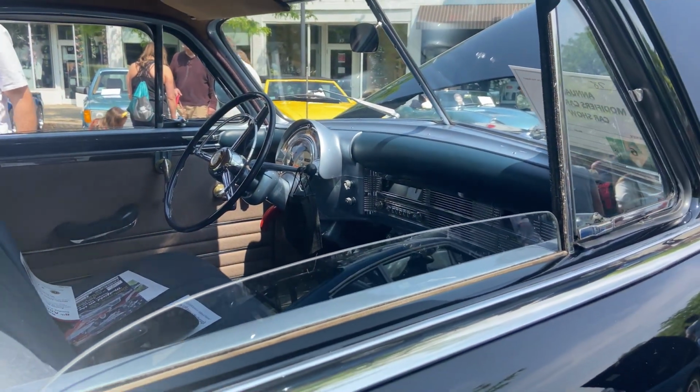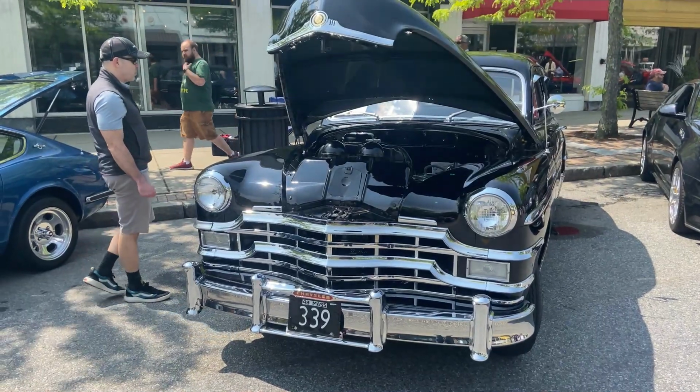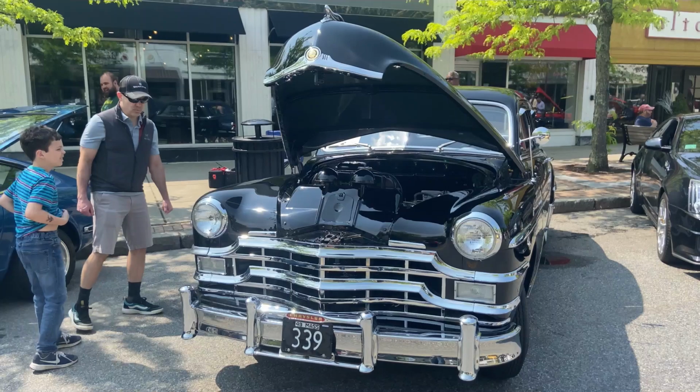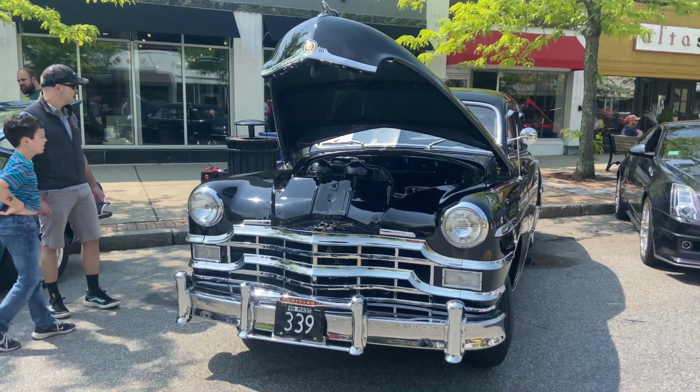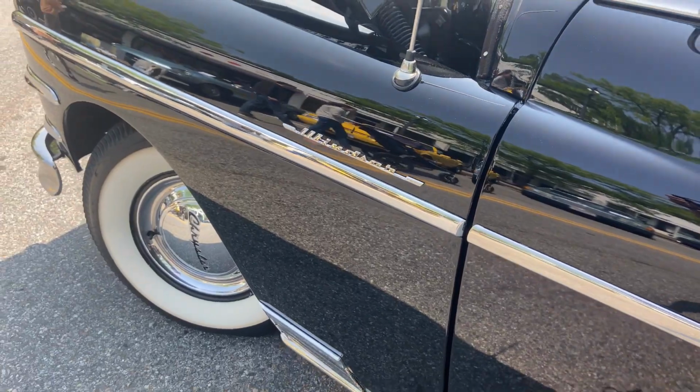Was there a lot of sun damage or anything like that? Oh yeah. What did you have to do to fix it up? Well, a lot. Everything. Yeah. But it was worth it to me.